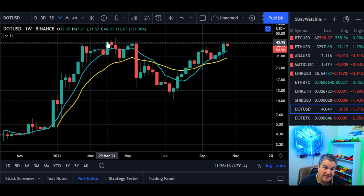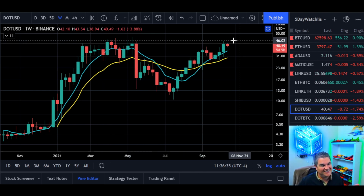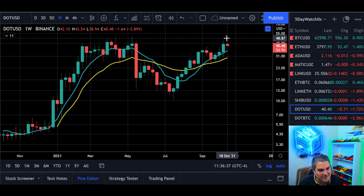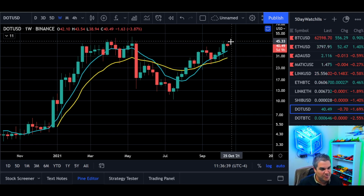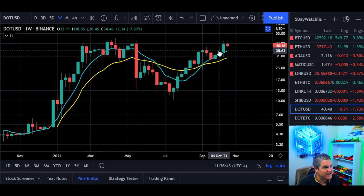Certainly if Bitcoin calms down a little bit after it makes its move, maybe altcoins should get moving in a big way. I do expect that, but not until Bitcoin can lengthen the reins a little bit. You want to let Bitcoin calm down first, and then alts can start booming. But this is certainly a bullish setup pattern that I like for DOT.